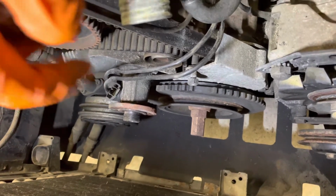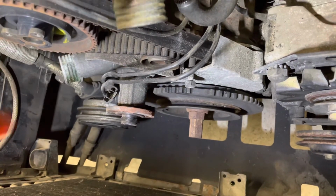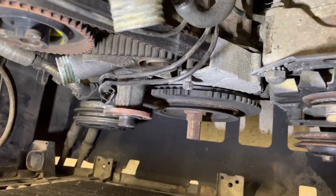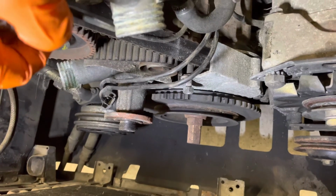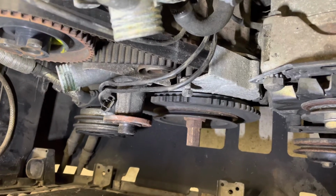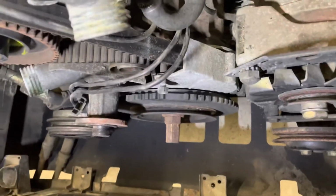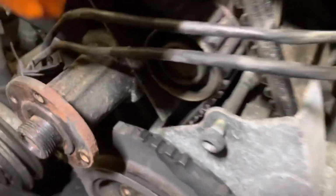You can spray some penetrant in there if you want to help it get loose. But you don't want to bend it. You don't want to dent it. You want to make sure you keep those gears nice and crisp, so that your crank sensor can read properly and you are running good. So let's do that. Once you do that, then we can release the bolt that holds the timing belt tensioner.